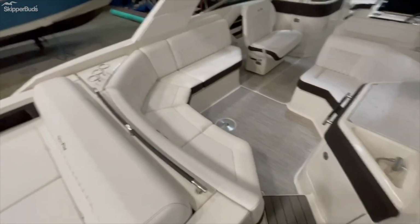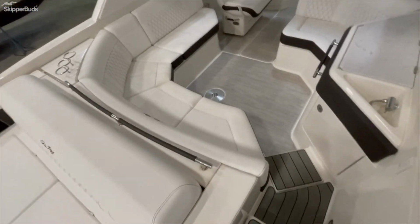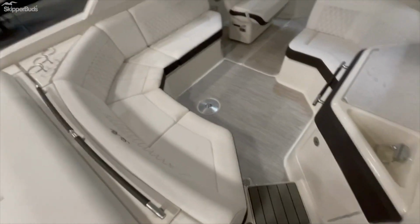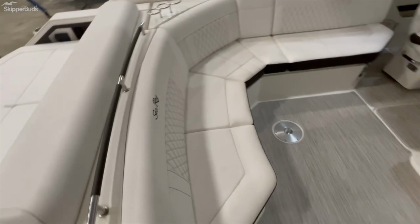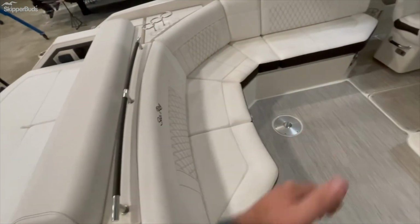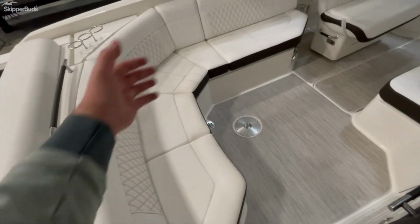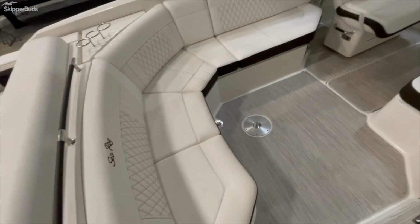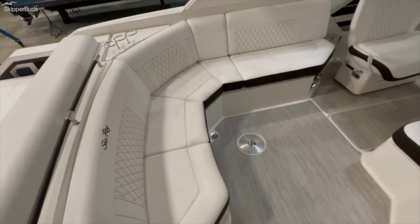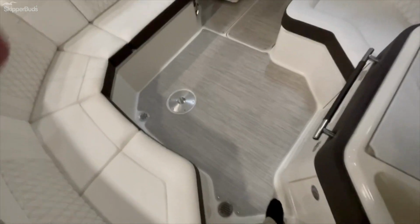I love this L seat here. Great entertaining area. Very comfortable. The high backs on this Sea Ray, one of the Sea Ray touches are, they actually all have a rake. It's never straight up and down. Beautiful stitching. There's no areas to store stuff that can interrupt where your back is. It's just comfy everywhere you look. Seagrass carpet.